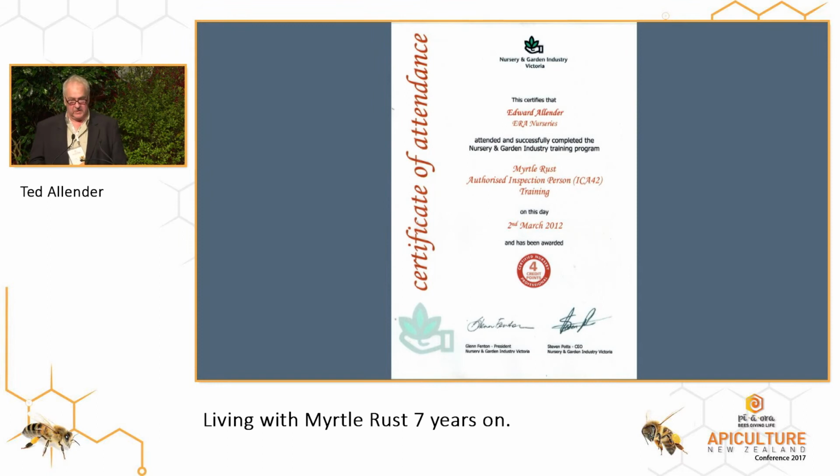There are now 2,500 people in the nursery industry in Victoria alone that have accreditation to identify and deal with a potential myrtle rust outbreak. ICA 42 is another level up from that. So that's been fairly responsive. As you can see, I did my certificate there in 2012, and away we go.